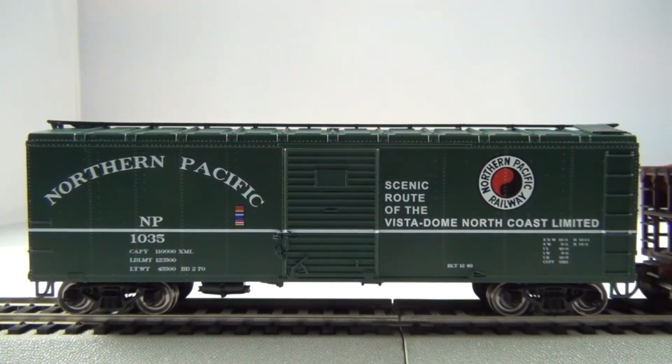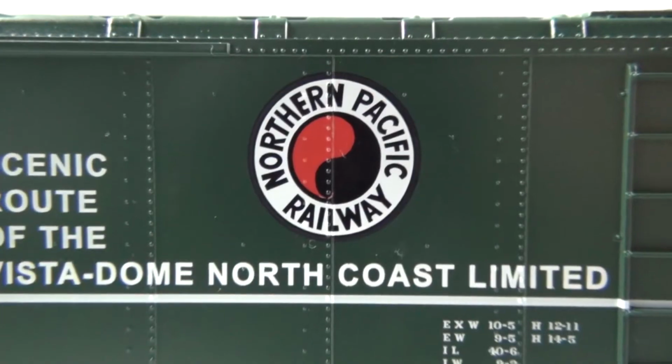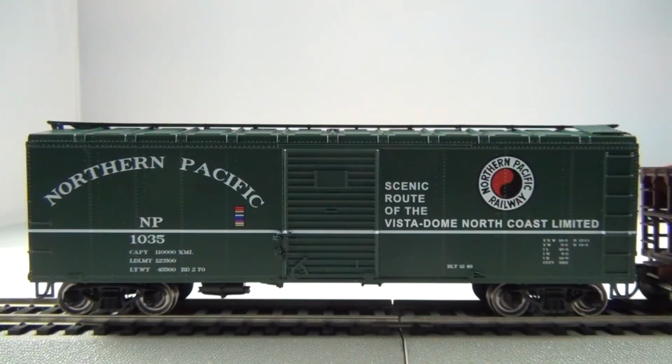So here is the Northern Pacific boxcar, and I'll show you some close-ups of the logos and stuff. I just love these cars, I seriously do. Not necessarily because they're Bowser, but more because they're dark green, and I just really like this scheme. Now, let's move on to the Great Northern cars, especially since this isn't supposed to be a review.